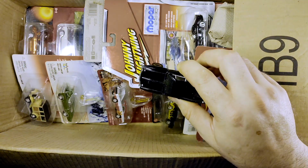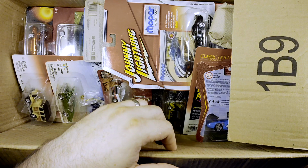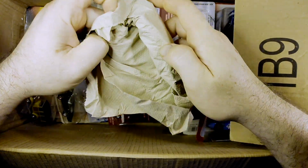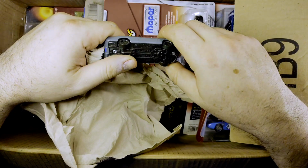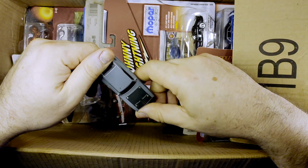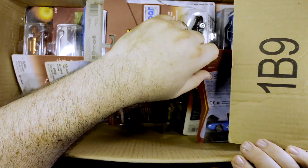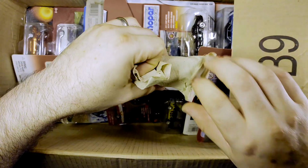This one and the Ice Charger, I think, are my two favorite Fast and Furious Chargers. The matte Charger was nice too. I like the matte Charger. Oh, hey, look, it's the matte Charger. That's awesome. Very cool. I don't know what scale those are. They're not 1/43rd scale. They're like 1/50th or something. It's a very strange scale.